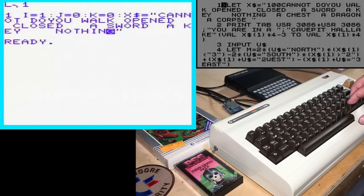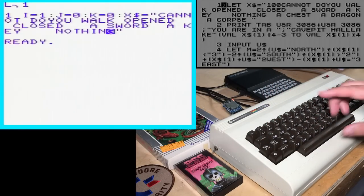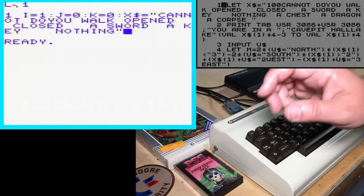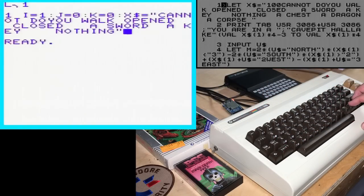VIC-20 BASIC actually has a limit of 88 characters per line. Sinclair BASIC has a limit of 120 characters per line, but only one statement per line. But because I want to keep this compatible with all Commodore BASICs, like on the C64 where there's a limit of 80 characters per line, I limited myself to 80 here as well. You'll see that this string here, "cannot do", is 9 characters in length.